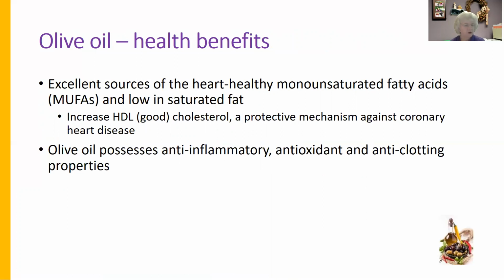Similar to seafood, olive oil is low in saturated fat and is an excellent source of monounsaturated fatty acids, which increase our good cholesterol and help to protect against coronary heart disease. Also, olive oil has anti-inflammatory, antioxidant, and anti-clotting properties. Again, also good for chronic disease prevention.